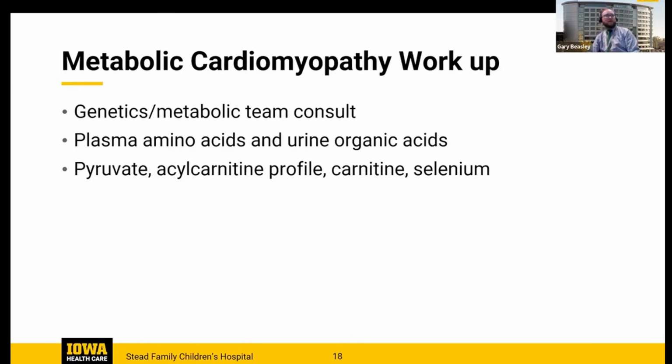A quick aside about the metabolic cardiomyopathy workup. If we have a patient that we are concerned could have a metabolic component to their heart failure, we do usually recommend a genetics or metabolic team consult. We're going to talk about running things like plasma amino acids, urine organic acids. We're going to look at their pyruvate levels, their acylcarnitine profile, their carnitine level, and their selenium to try and see whether or not this is a true metabolic disorder.